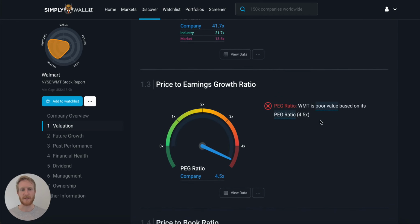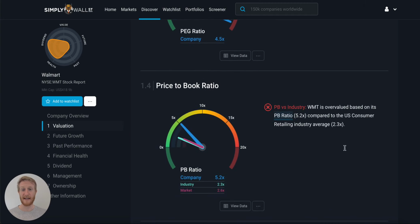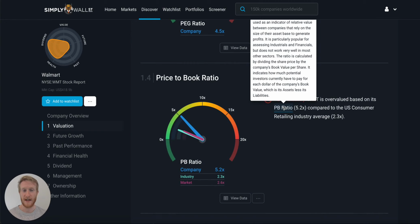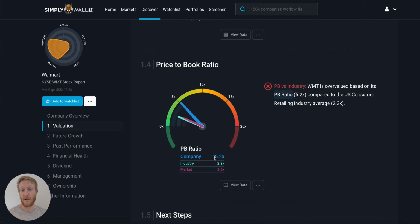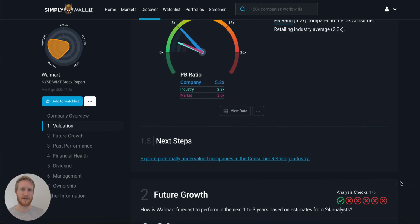So the next is the price to earnings growth ratio. This one isn't too insightful, but it shows me how the price relates to its expected growth. And according to this metric, it's not good value, but this one isn't too meaningful to me. Next is the price to book ratio, and I usually only look at this if I'm looking at industrials and financial stocks, because they use their asset base to generate their profits. This company here is 5.2, so it's a relatively good ratio, but it's not as good as the industry or the market. So again, not too meaningful. It's not the primary thing I look at, so it's not a deal breaker.